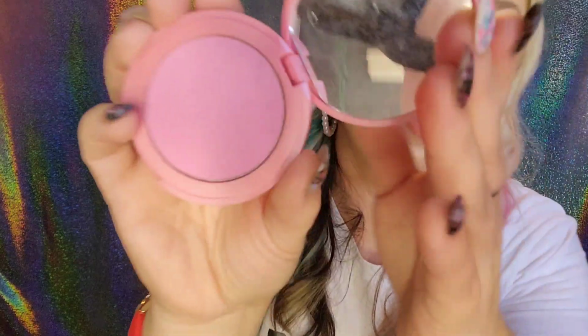Now these have been ride or die type blushes since the dawn of makeup YouTube, for at least the last 10 years. These blushes have dominated the blush scene for a very long time. They're so great. I mean, they are definitely used up.